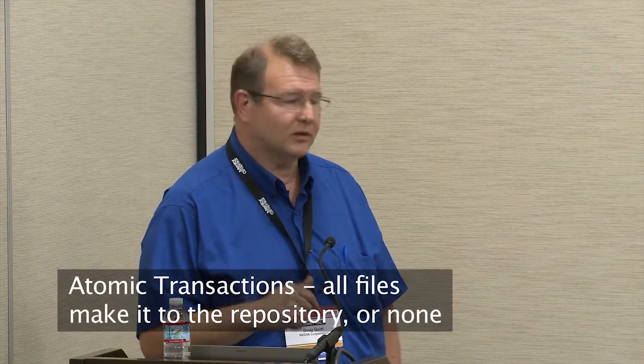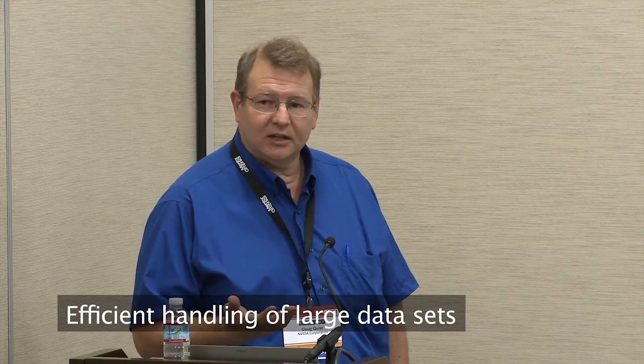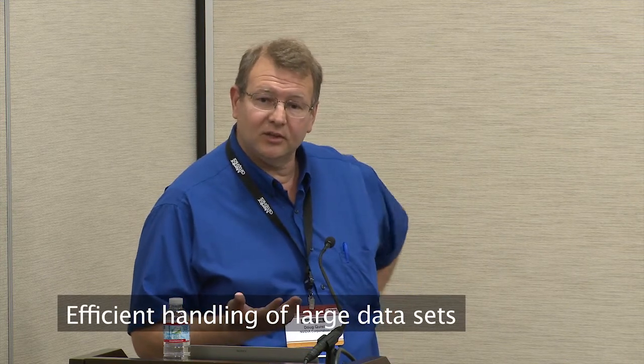Secondary issues that are important to us, but probably not as important as that security model, is we must have atomic transactions. Check-in speed is critical, so we spend a lot of time on our networks as well as our storage and our data management solution to make sure that the engineers can check in their code as quickly as possible. We have to have efficient handling of large data sets. As you know, chip designs are very large things. They're very large beasts. Lots of that is binary data. We have to have a solution that can handle those large data sets, especially if they're binary, very well.